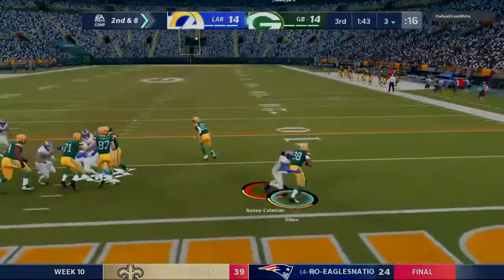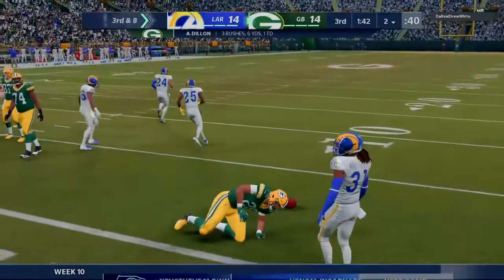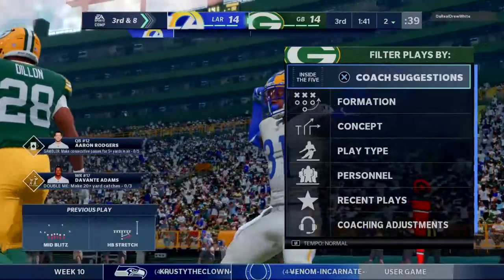On 2nd down, Dillon. Ah, you slow-ass nigga. You slow as fuck. He maybe got back to the 2-yard line.